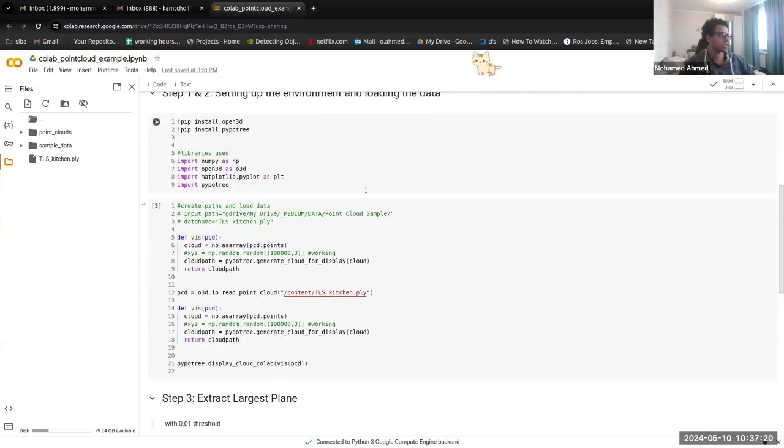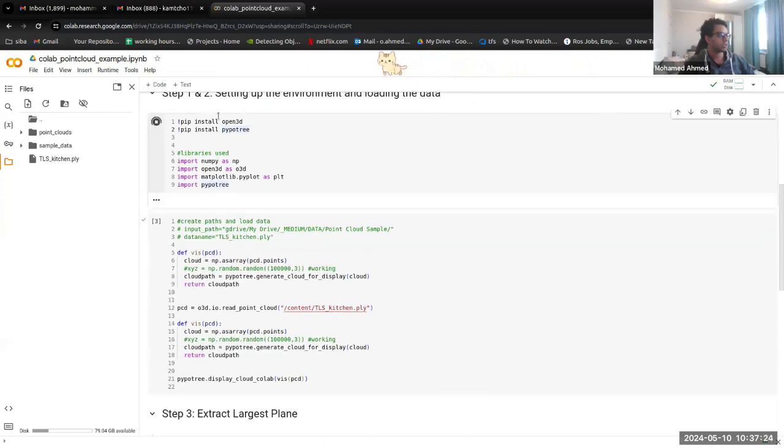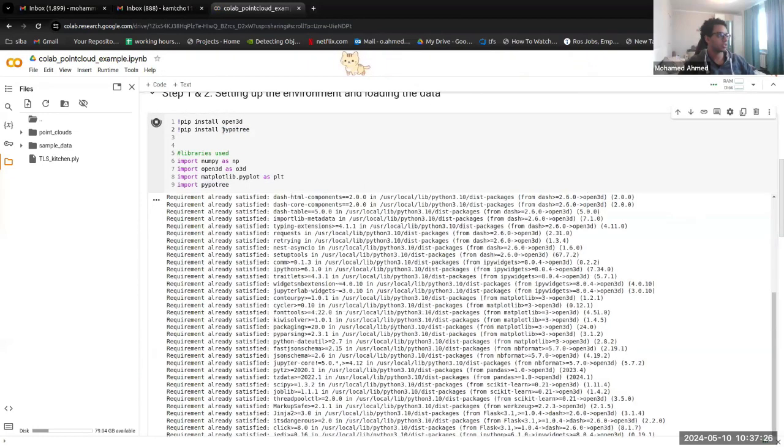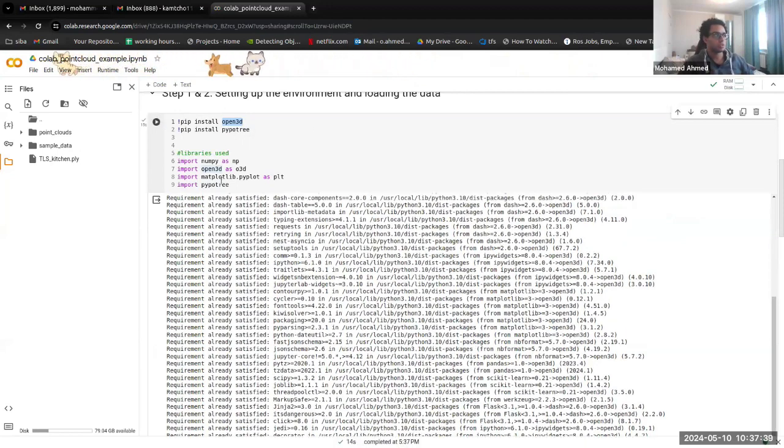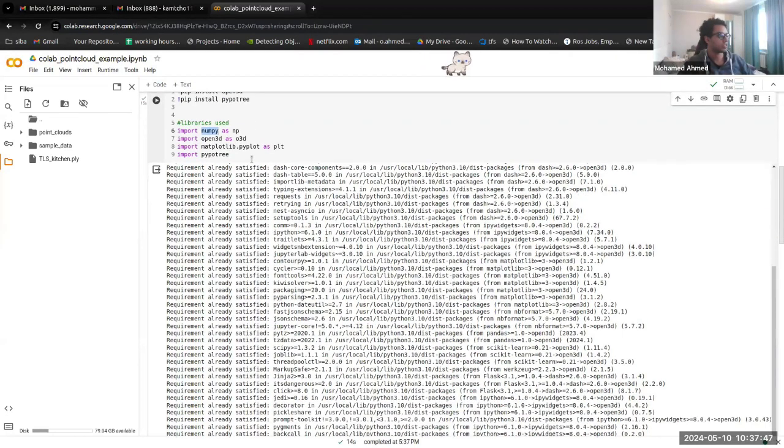So let's start. Here we are downloading these two libraries. Open3D is a library for dealing with point clouds that you can use with Python. And Python code tree is a library that we will use for visualization, and of course NumPy. All of you know NumPy arrays and all of this stuff.